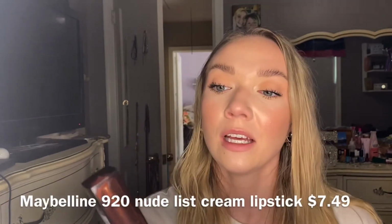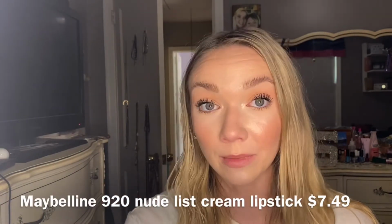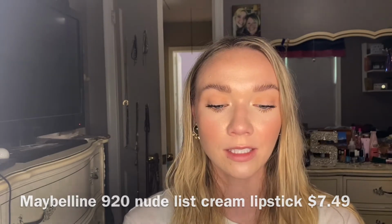I did want to include one lipstick because I love it. This is the Maybelline cream lipstick, but this is the shade Nude Lust. And this is so beautiful. Let me just swatch it for you. Isn't that stunning? This is like a shiny sheer lipstick, and I love shiny sheer lipsticks. This is such a beautiful shade on the lips. It's sheer enough to where you can see my lips through it, and I love that, especially during the summer. This is such a pretty lipstick, and I'm pretty sure it's under $5.